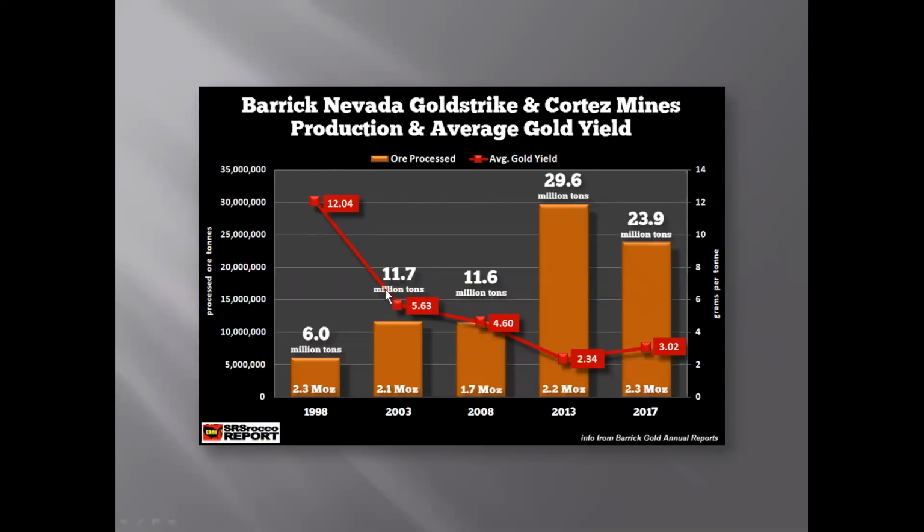They had to process almost double the amount of ore, but their gold production fell to 2.1 million ounces. So their average yield went from 12 down to 5.63 grams per ton. In 2008, it fell again because we could see their gold production at Barrick's Goldstrike and Cortez mines fell to 1.7 million ounces. Their average yield went to 4.6.